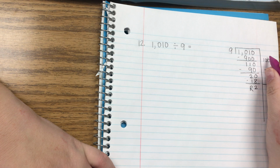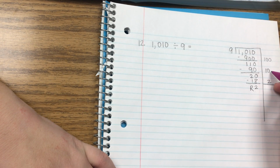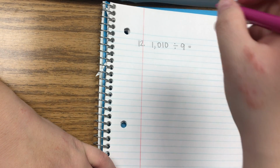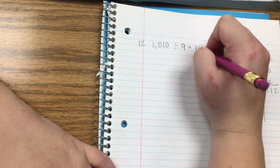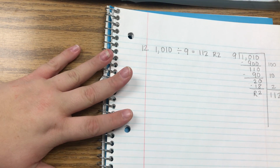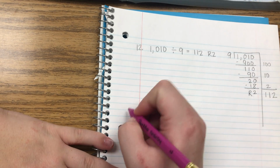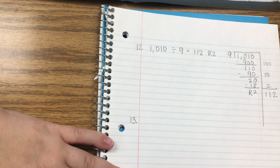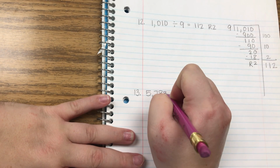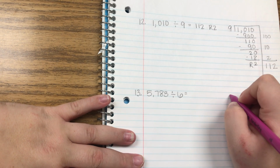So that's going to be my remainder. And then I'm going to figure out what the quotient, what the answer is. 100 plus 10 plus 2, 112. So I'm going to write up here as my answer, 112 with a remainder of 2. All right, now I'm going to try number 13. Number 13 is 5,783 divided by 6. So I'm going to go ahead and set up my problem again.